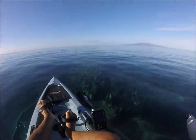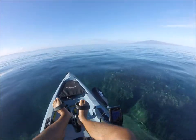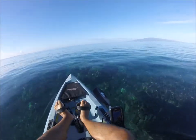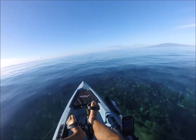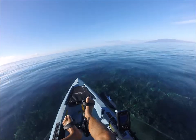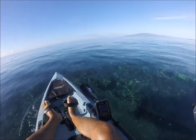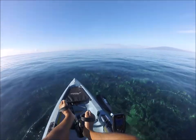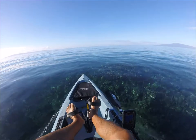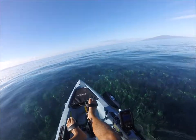Down here fishing the south side today. I do all right when I come out here. Caught a barracuda, caught some papio, stuff like that. Caught a big ahi, but I'm starting to perfect the craft of catching bait now.